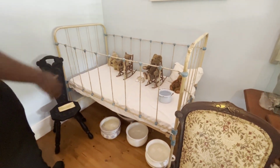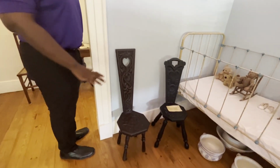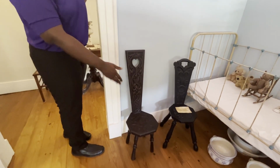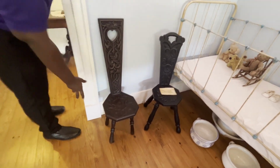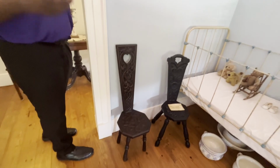This right here is a punishment chair. So instead of saying go to the corner and give me your tablet, give me your phone, just send the child to sit in the chair. Sometimes they may have even been bare butt because of this pattern here, so it makes it very uncomfortable for them to sit. But because of punishment, you had no choice but to sit.